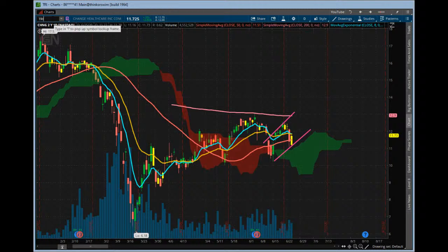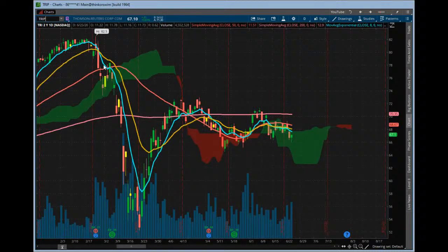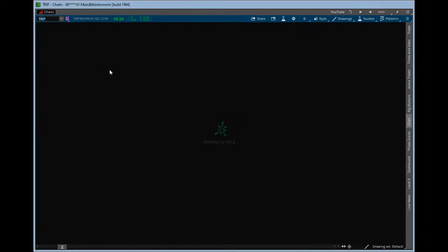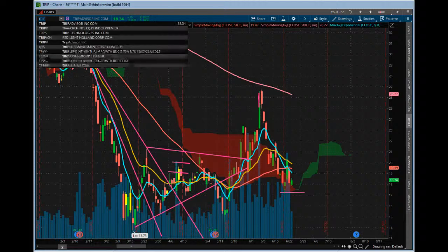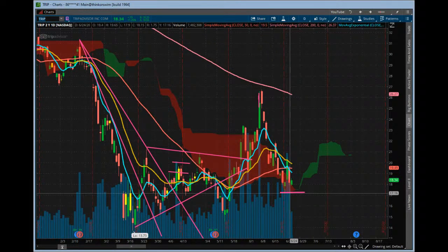And then TRIP. This is exactly like yesterday. Hold on, let's see. Sorry, so the P carries over. Yeah, so TRIP, nasty pullback yesterday, but it is holding on to the cloud right here. The real key level, see if it breaks down below that 17.